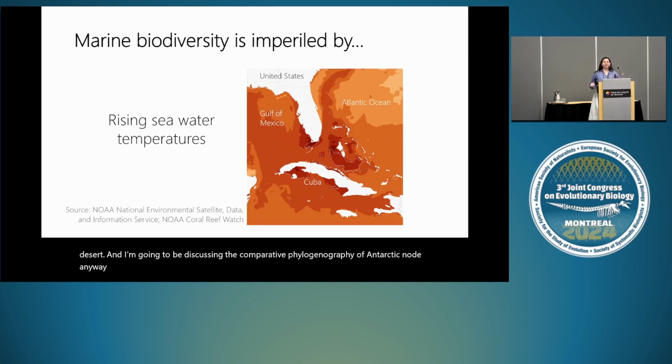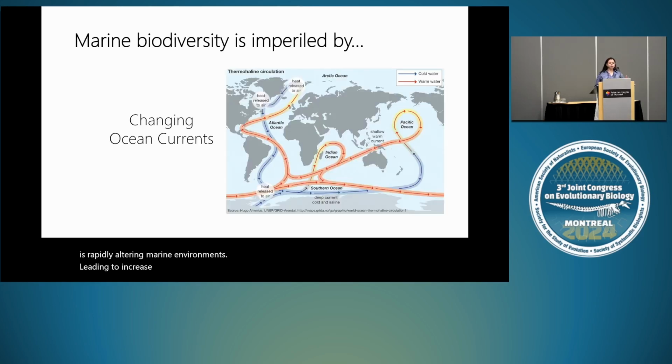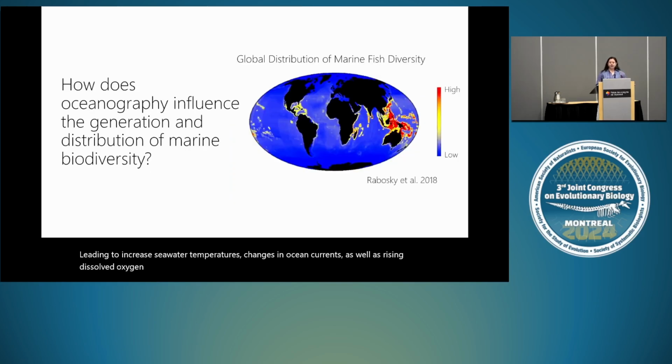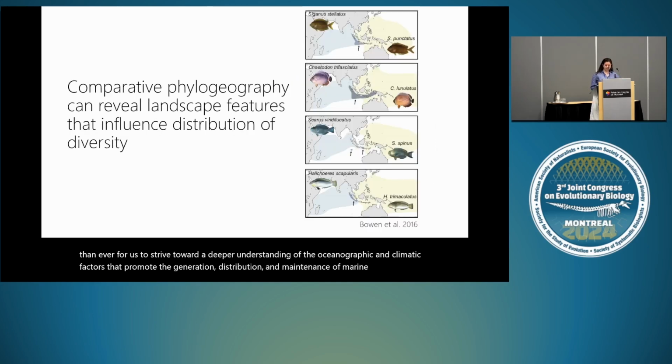So I don't need to tell anyone in this room that anthropogenic climate change is rapidly altering marine environments, leading to increased seawater temperatures, changes in ocean currents, as well as rising dissolved oxygen levels. As a result of these and many other threats, it's become more crucial than ever for us to strive toward a deeper understanding of the oceanographic and climatic factors that promote the generation, distribution, and maintenance of marine biodiversity.